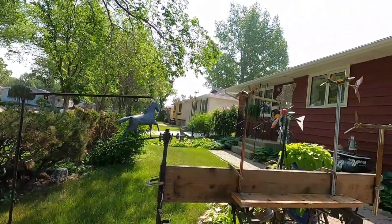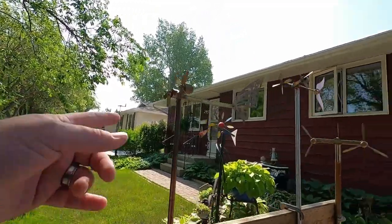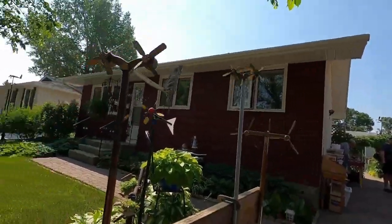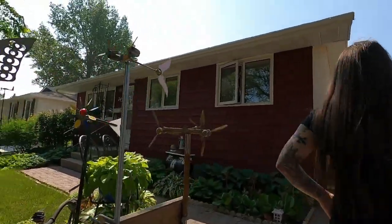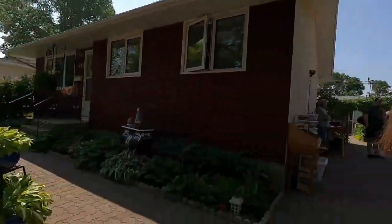Neat. I like this one with the propellers on it. Yeah. Cool. Yeah, pretty neat.